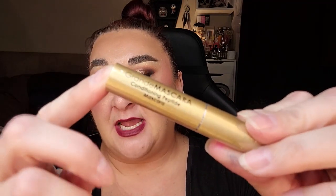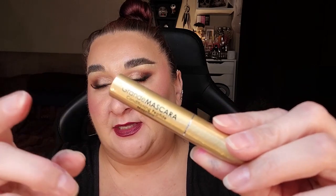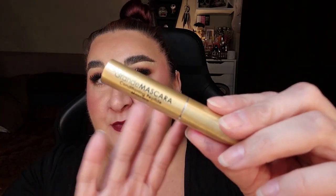All right, next is the Grande Mascara, and this says Conditioning Peptide Mascara. So it looks like this. I did actually have this in a different project, I think, at some point, but I took it out because it was mixed in with the lash serum. And I was like, I want this in a separate project. So I'm putting it in this one.